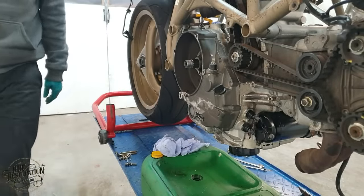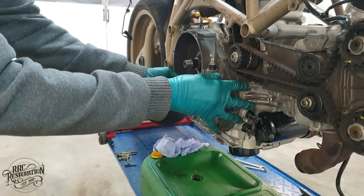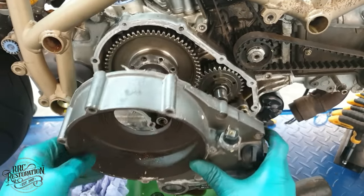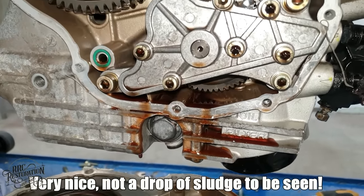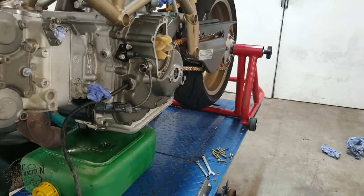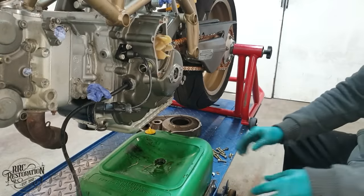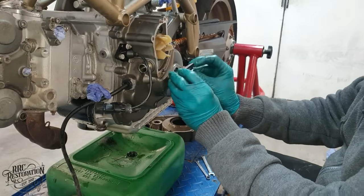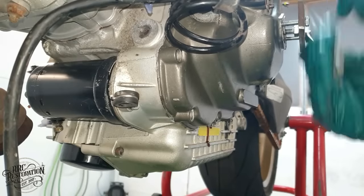Now let's pull the side casings and get them tidied up a bit. Pulling the generator casing is slightly more difficult than the clutch casing, as a puller needs to be used to break it free. If you go at this casing with hammers and levers, you will break it. Trust me.